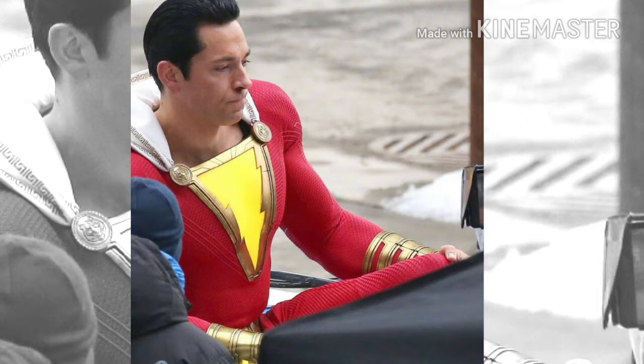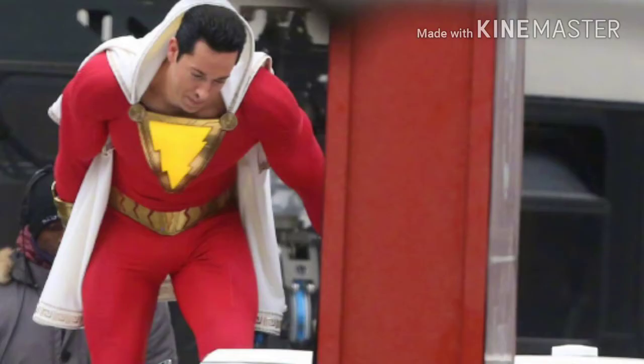It's vibrant, it's saturated color, it's textured, oh my goodness, it looks so good. The lightning bolt has a good golden color to it.